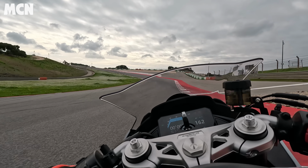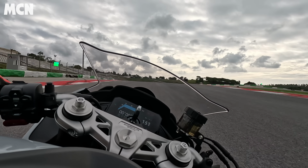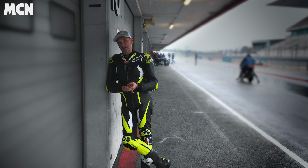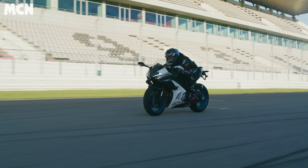You kind of have a prod around the bike and there's nothing built down to a price. There's no horrible nuts and bolts. There's no horrible steel parts. Everything's made with care, and it's really impressive. In terms of dishing out super sport fun, well, it definitely ticks all the boxes.